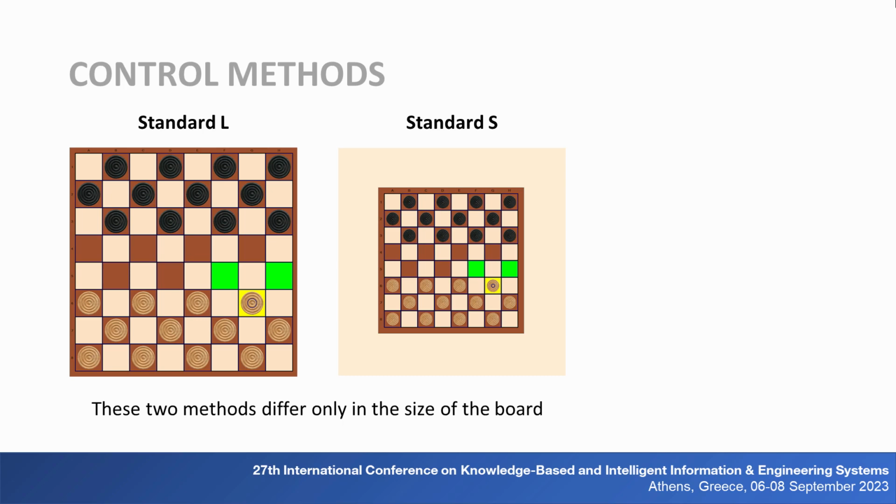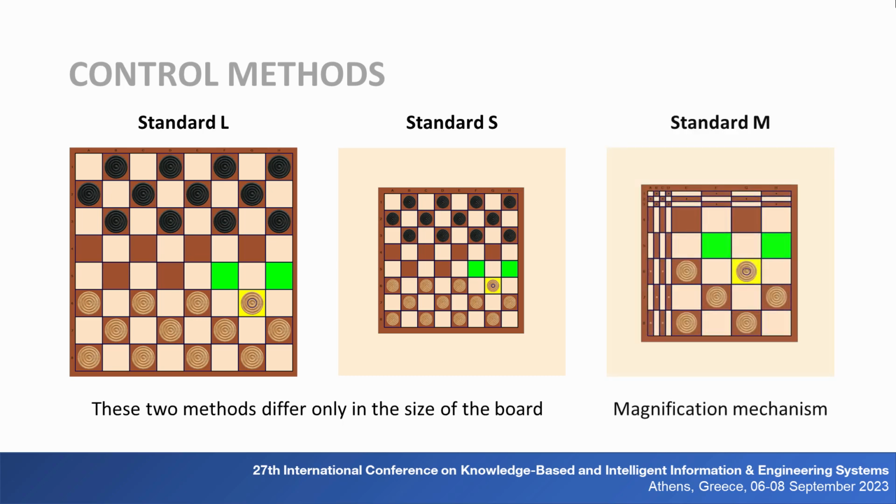2 of them, Standard L and Standard S, differ only in the board size, while the Standard M method has the same size of the board as Standard S, but in addition, when selecting the current field or direction of the pawn movement, the surrounding fields gradually enlarge.